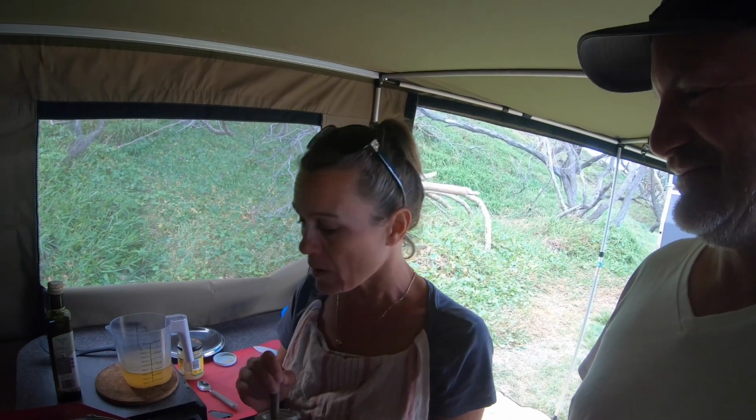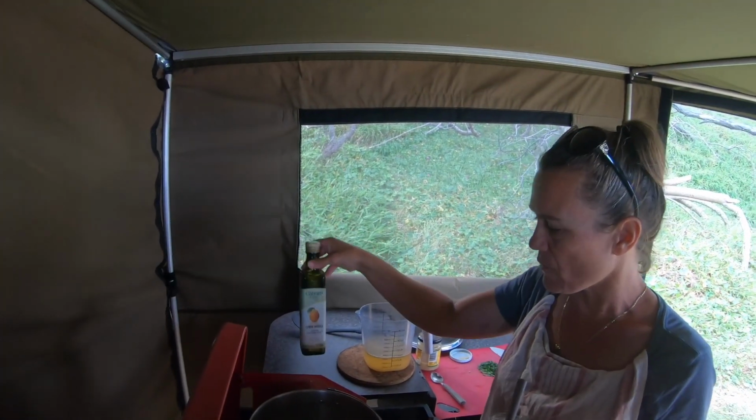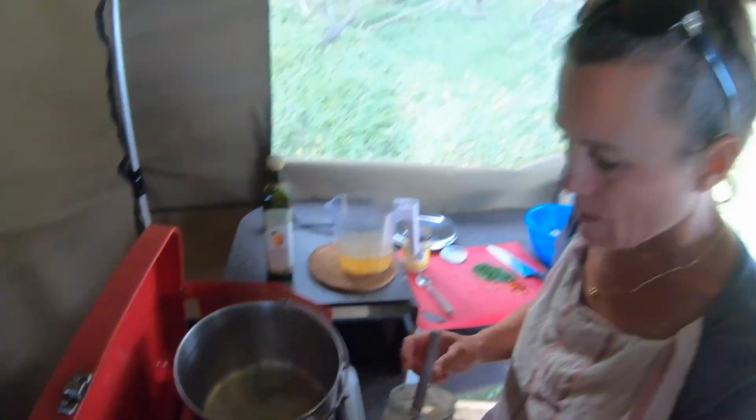Alright, so I do have a jar of garlic, a jar of ginger. I do not have any fresh stuff left, but you know, use what you've got. Now I've put a little bit of lemon infused oil. So this is olive oil, you buy it from Coles, Woolies, wherever. Lemon infused, it's beautiful. I think I've used it before. It's going a bit hot.